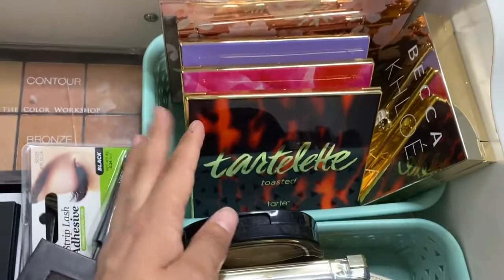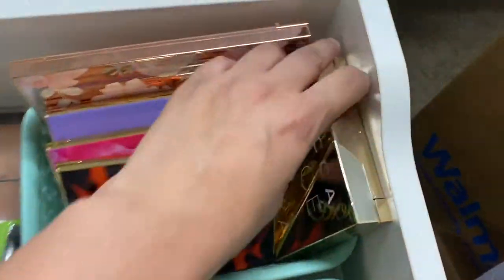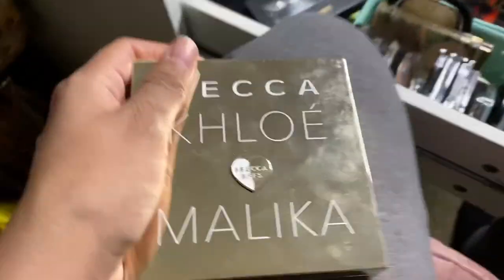And then these are my Tarte eyeshadow palettes. And then my Becca, it's like an eyeshadow, blush, and bronzer.